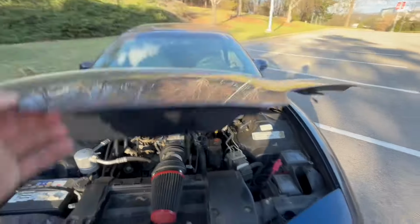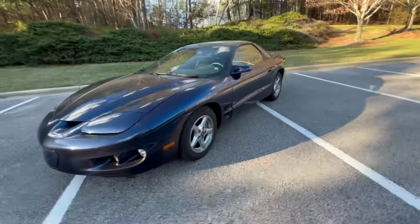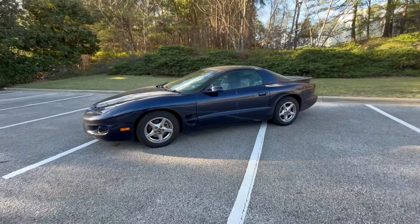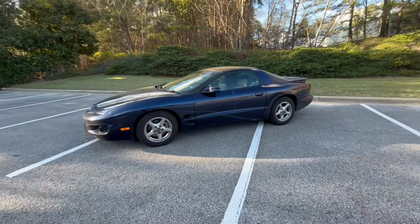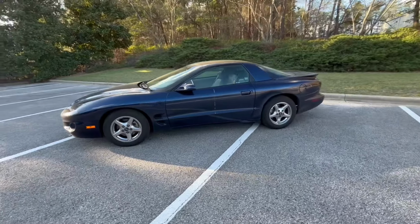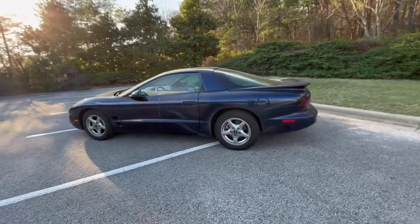Next thing is the shocks. The shocks on my car are absolutely shot. They are pretty much non-functional at this point. So the car going over bumps is pretty cushy, pretty fluffy, kind of like a 90s Buick almost at the moment. So someday soon I'd like to get new shocks for this guy.